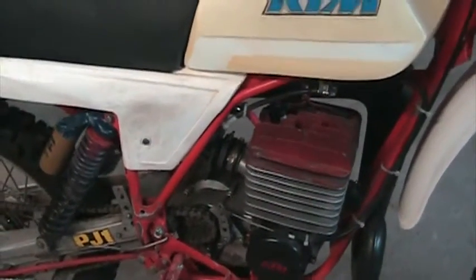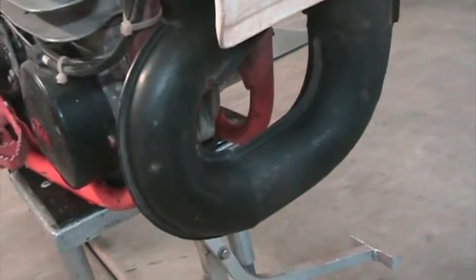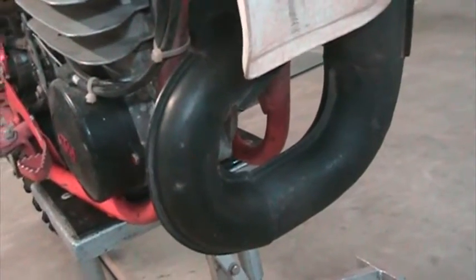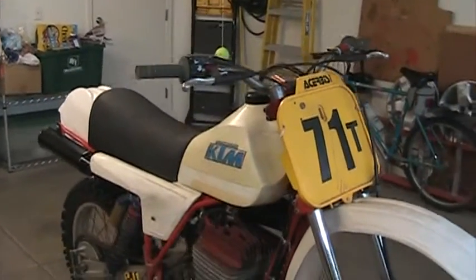Stock pipe. It does have a crack on the pipe down here. You probably couldn't see it in the video, but there is a weld that I had fixed, a little crack on it, and now it's starting to get a new little hairline crack. It doesn't have a hole, but there is a crack in it. So it's basically exactly like it was when I parked it 2 years ago.